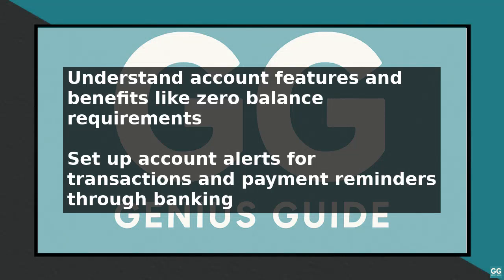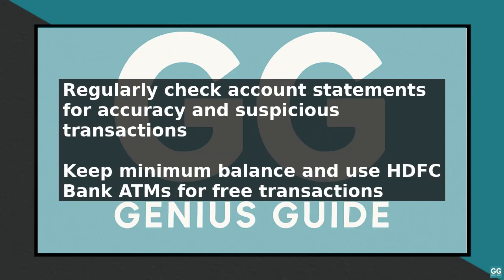To manage your HDFC Bank salary account effectively, follow these best practices. First, understand the account features and benefits, such as zero balance requirements, free debit cards, and personalized account management. Next, set up account alerts to stay informed about transactions, low balances, and payment reminders. This can be done through net banking or mobile banking.